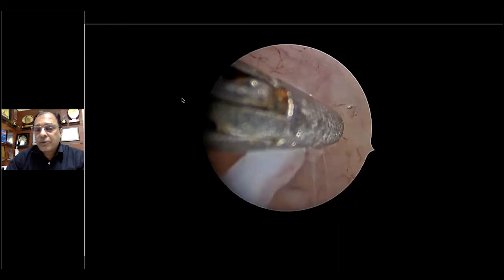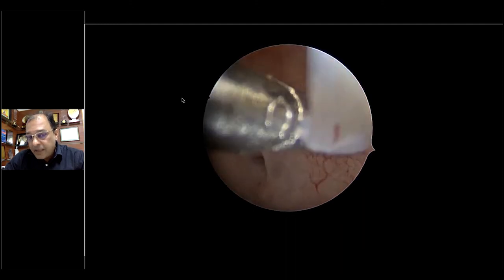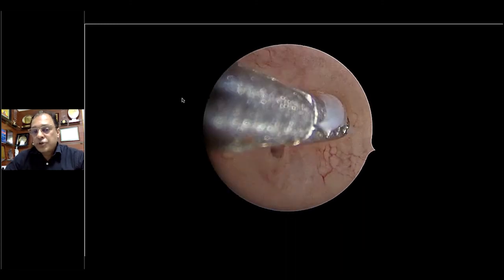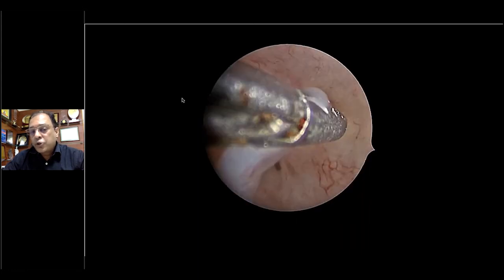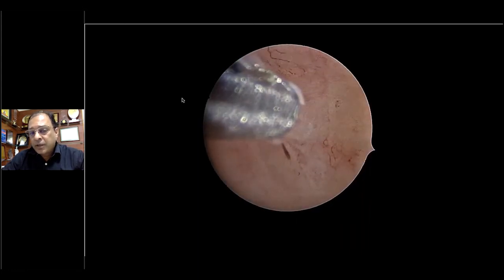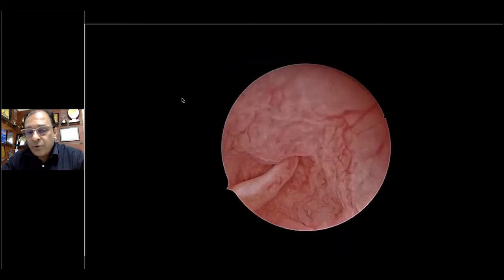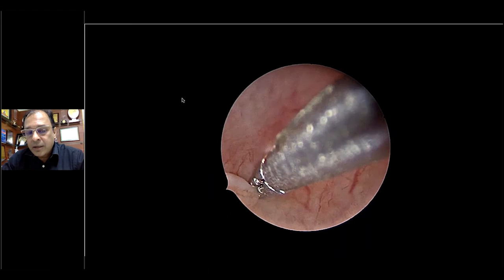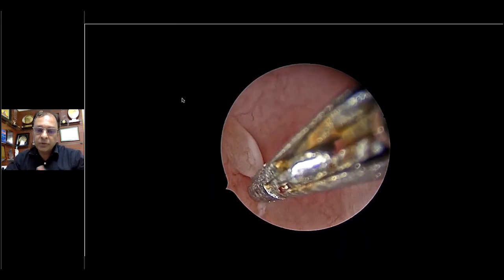So it was a significant mechanical blockage at the level of the tubal ostia, which all it needed was removing it and making sure that the tubes were open, and she got pregnant. So these are the situations where you cannot remove these without a hysteroscopy guided procedure. It cannot be removed and diagnosed as beautifully as you can see here.